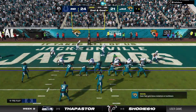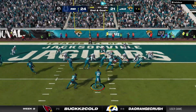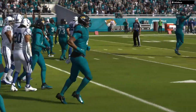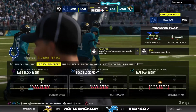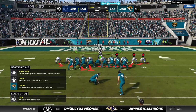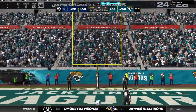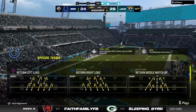Another shot from the 1 on second and goal. They get this out left. Touchdown, Jaguars! Rashee Rice, his first touchdown of the year. And the Jaguars answer back with a touchdown of their own to take a fourth-quarter lead. They get one more as the extra point's up and good. And that will make this a 4-point game.